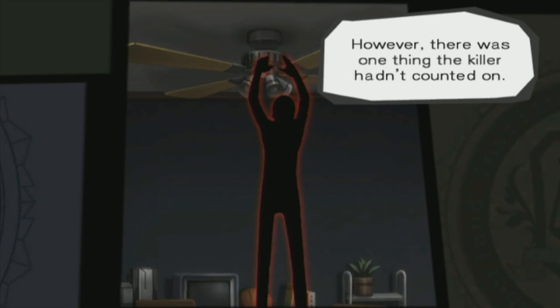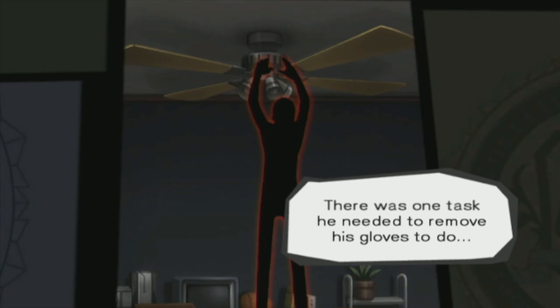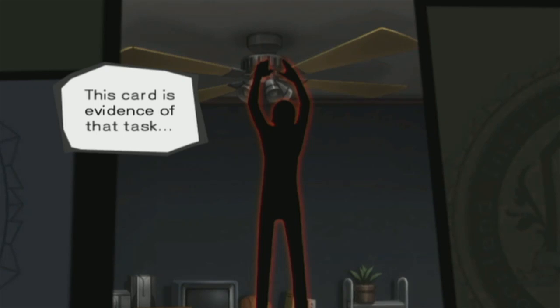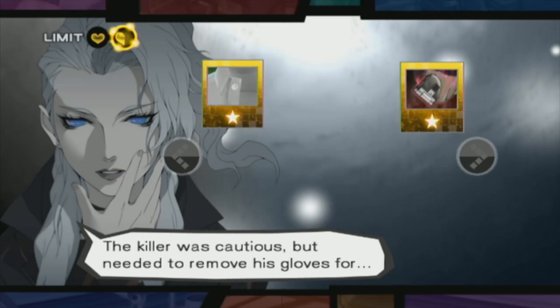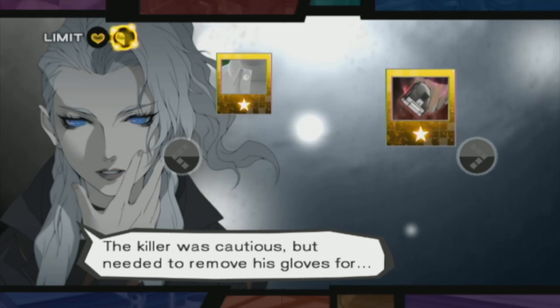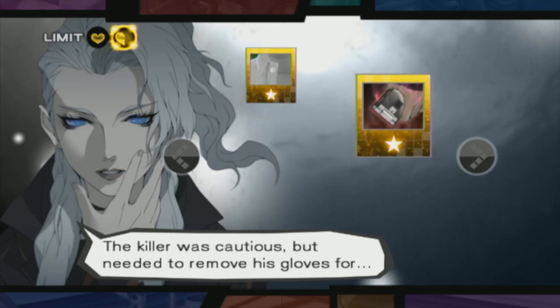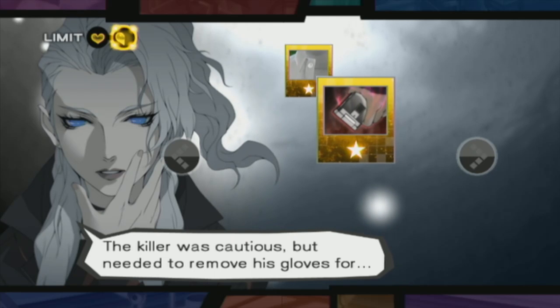However, there was one thing the killer hadn't counted on. There was one task he needed to remove his gloves to do. This card is evidence of that task. The killer was cautious, but needed to remove his gloves for, ladies and gentlemen, 2 cards left. Only one of them makes sense.